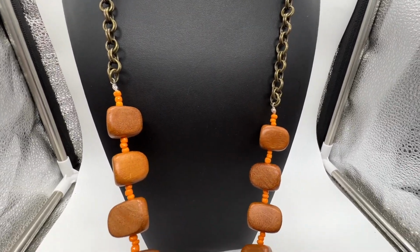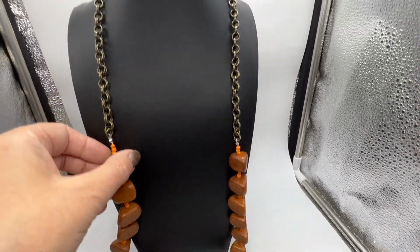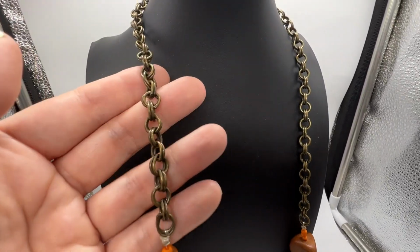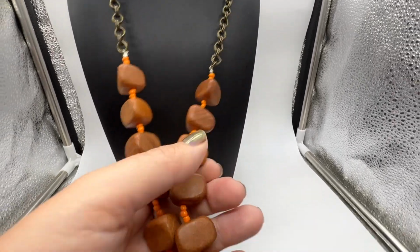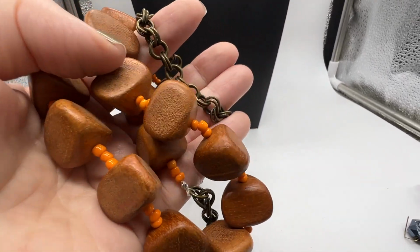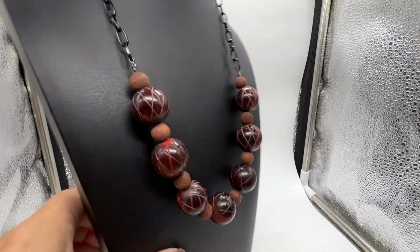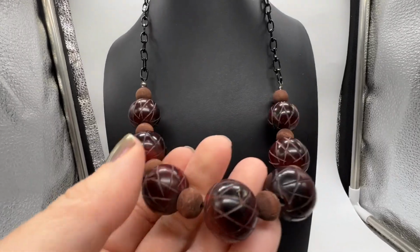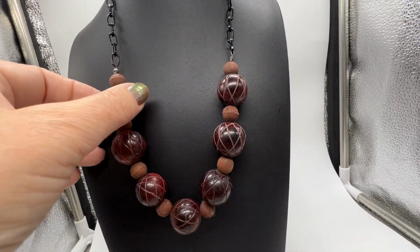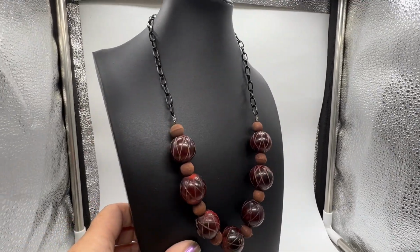This one is interesting. I'm not sure I'm digging on that orange. Maybe. I could use this chain, though. I'm still looking for this type of chain to go with something I have. So maybe I will take this one apart because I need nice pieces of wood, though. This one I like very much. I do like this very much. I know people like to wear jewelry made of wood. I usually don't wear jewelry made of wood, but I like it. I like this. This one I like a lot, actually. What do you think?